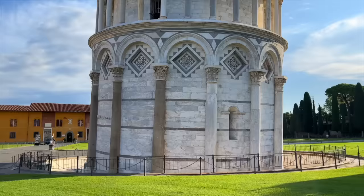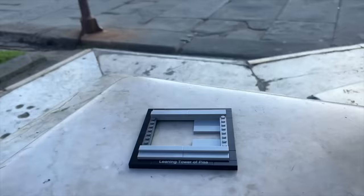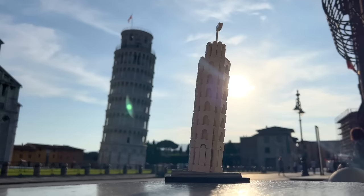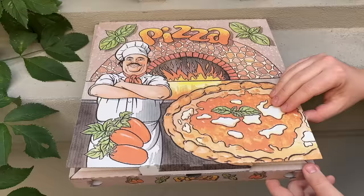Of course, I had to start with the Leaning Tower. At first you just build it upright, and it's only at the end you attach it to these hinges to give it the iconic slant. And I must say, it does lean actually very significantly. It's really quite spectacular.